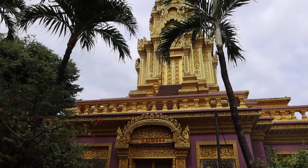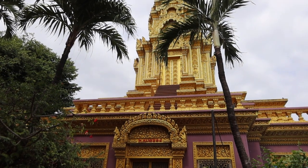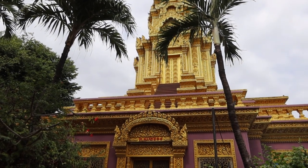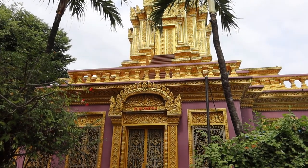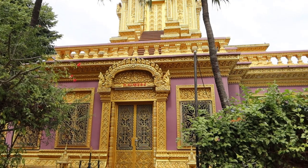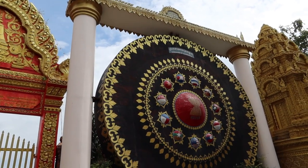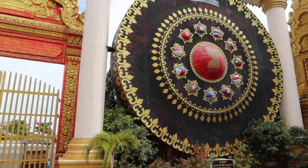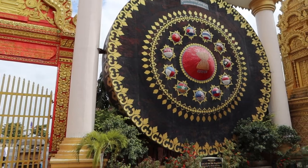So according to my friend, he mentioned that the famous Buddhist monk passed away in 1969, but then we didn't cremate him until 1971, just right before the civil war of the Khmer Rouge regime. Look at this, a gigantic gong representing all the 10 Southeast Asian nations.